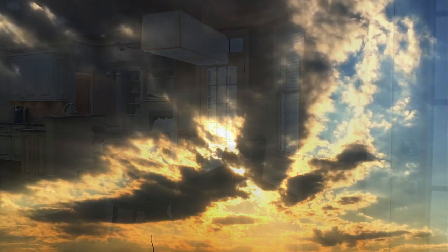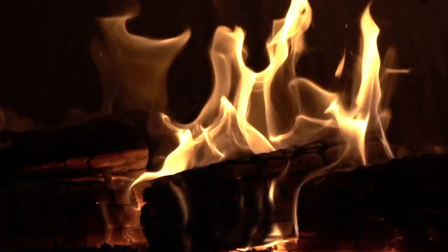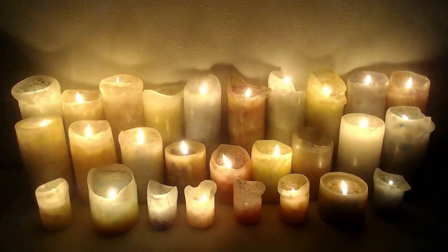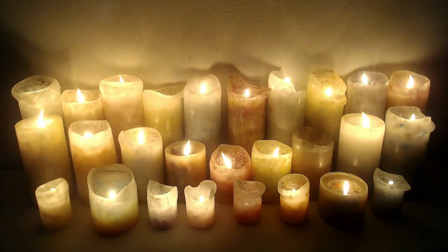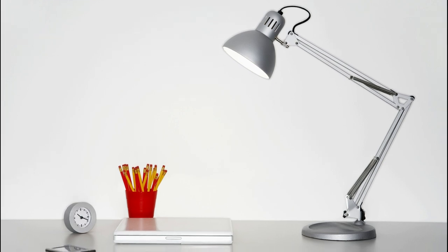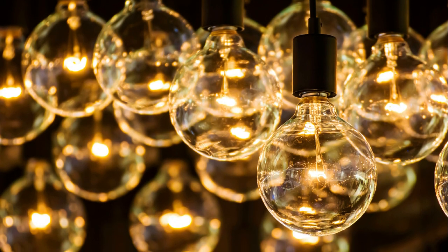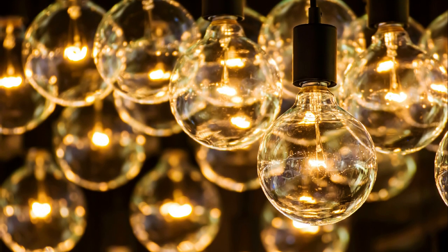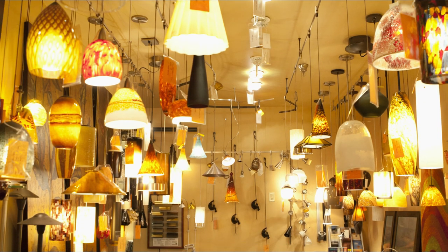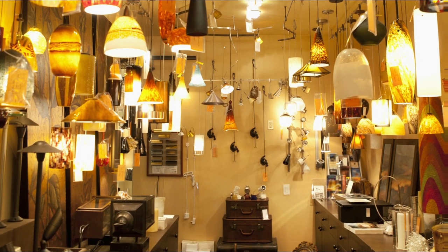There are two basic types, natural and man-made. The natural light can be from the sunlight or the fire or candle light. And we are focusing more on the artificial light or electric light. And there are basically two components. There is a light fixture and a light bulb. The light bulb or the lamp inside the fixture is the one that decides the color and also the wattage. So by choosing the correct light bulb, we can change the color temperature and the brightness of the light.